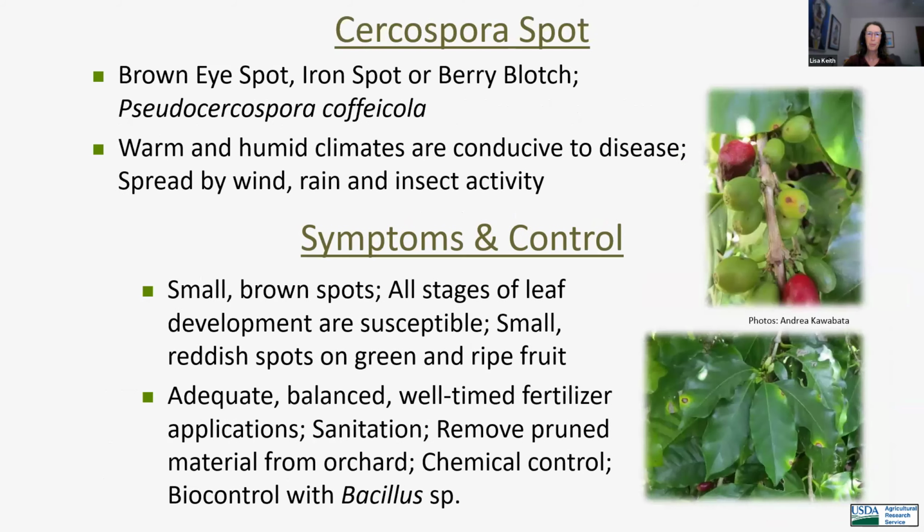As far as the symptoms that you see here in the pictures, they're small brown spots, and you can see why they say like an eye: the necrotic spot surrounded by a chlorotic halo. All parts of the tree are susceptible. And again, if you can keep your plants healthy, with good sanitation, pruning, opening up the orchard, and good management of the humidity, you can help decrease the symptoms of this disease.